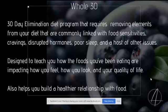So Whole30 is an elimination diet program that requires removing elements from your diet that are commonly linked to food sensitivities, cravings, disrupted hormones, poor sleep, and other issues. It's designed to teach you how the foods you've been eating are impacting how you feel, how you look, and your quality of life. It also helps you build a healthier relationship with food. And that one's actually a really interesting one. When I go through what you can eat and what you can't eat, I'll point out how it helps you with the whole relationship with food part.